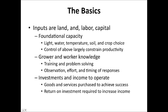Grower and worker knowledge also play a big role in success, and there's the need for both training and on-the-job problem solving. Observation, effort, and timing of responses are critical for success, and this is one of the reasons why organic farming is considered more costly in terms of investment than conventional farming, because the timing of certain practices does require flexibility that those who are part-time conventional farmers do find that they are unable to offer to the land.